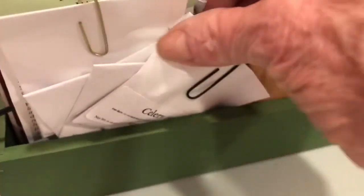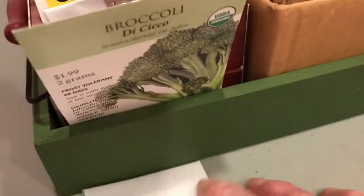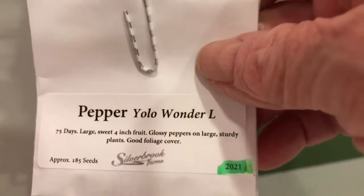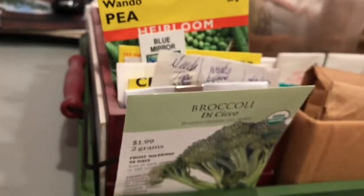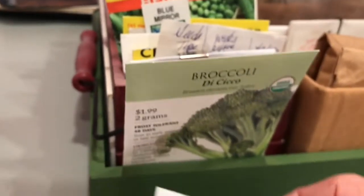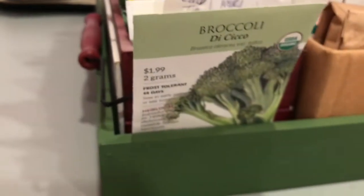Last year I planted celery, which I'm going to plant again this year. Let's see what I got here. Yellow Wonders, green peppers. I'll plant those again. Creeping Thyme. Yeah, I think I might plant some of that. Well, I don't know. Yes, I will plant Creeping Thyme because I have changed my one herb area where I had some planted. Summer squash, you look like, yes, I will plant those.